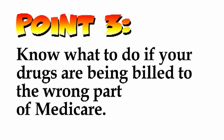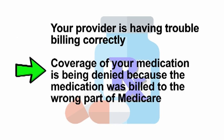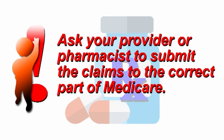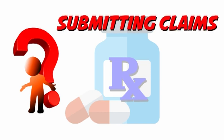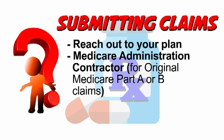Know what to do if your drugs are being billed to the wrong part of Medicare. If you believe that your provider is having trouble billing correctly, or if your coverage of your medication is being denied because the medication was billed to the wrong part of Medicare, ask your provider or pharmacist to submit the claim to the correct part of Medicare. If you have questions about how to submit these claims, ask them to reach out to your plan or to the Medicare Administrative Contractor for original Medicare Part A or B claims for assistance.